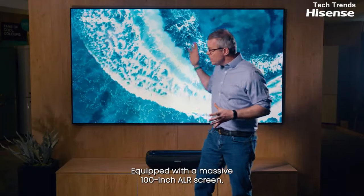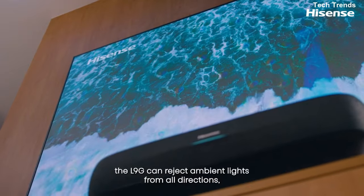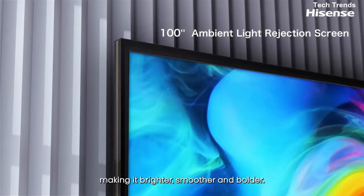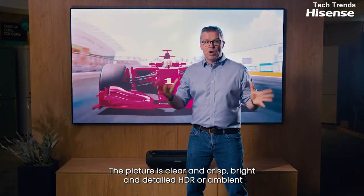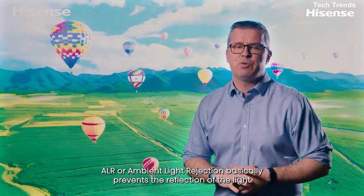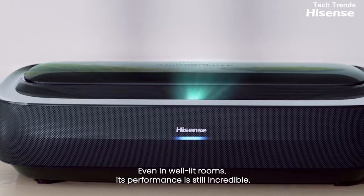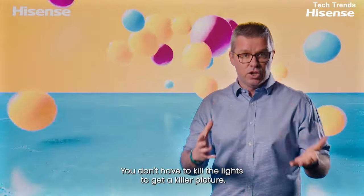Equipped with a massive 100-inch ALR screen, the L9G can reject ambient lights from all directions, blocking over 85% of the glare, enhancing the color that's being projected to the screen, making it brighter, smoother, and bolder. The picture is clear and crisp, bright, and detailed. ALR, or ambient light rejection, basically prevents reflection of the light from the room on the screen, preserving contrast and color of the image. Even in well-lit rooms, its performance is still incredible. You don't have to kill the lights to get a killer picture.